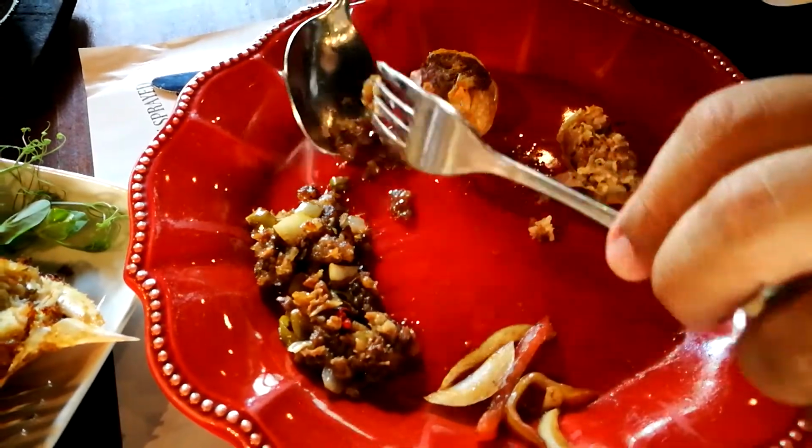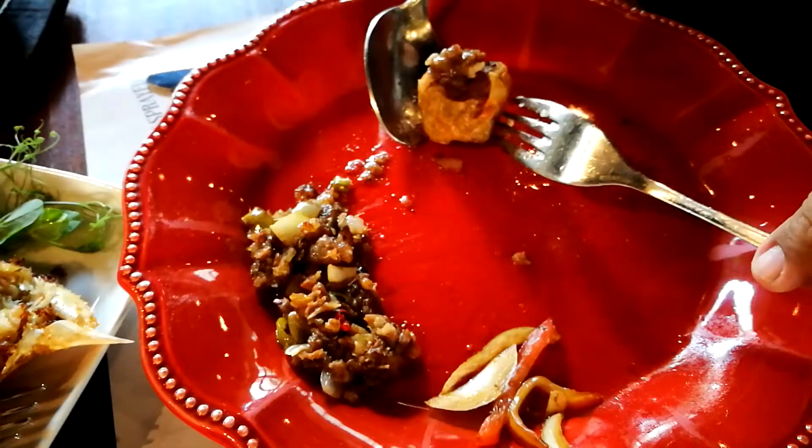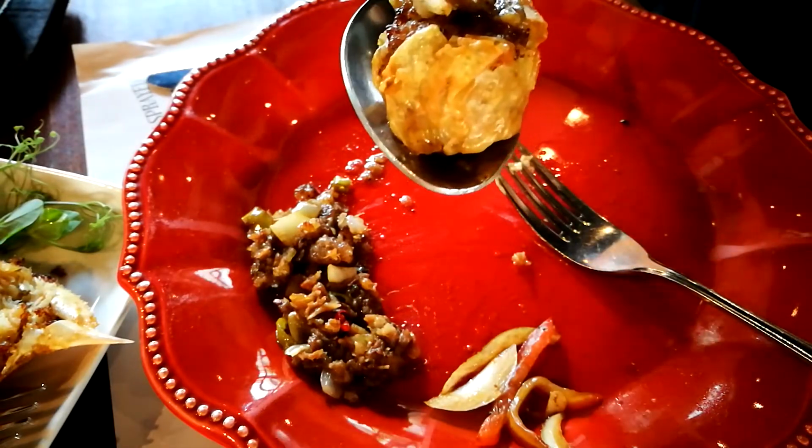We'll try it with the sauce. Maybe with the sauce it's different. Put some of the sauce there. Okay. That sauce is a bit salty. I think it's ginamos. Ginamos is fermented shrimp paste. A bit salty, but it complements the shumai really well. One more bite. I will wait for the lechon to arrive before I continue.